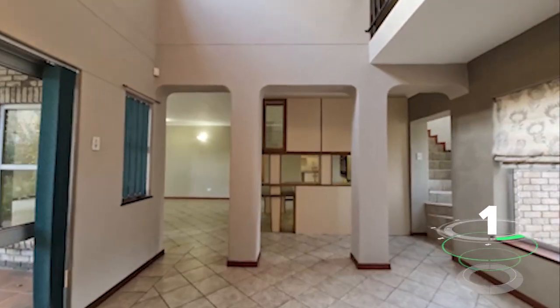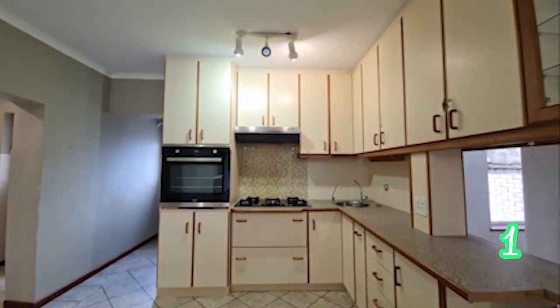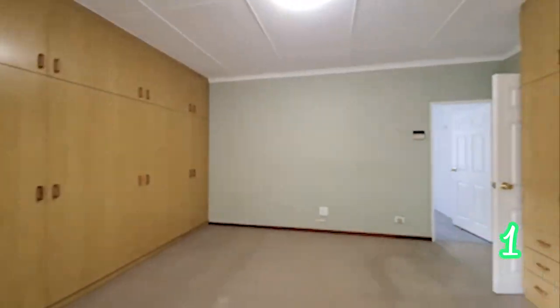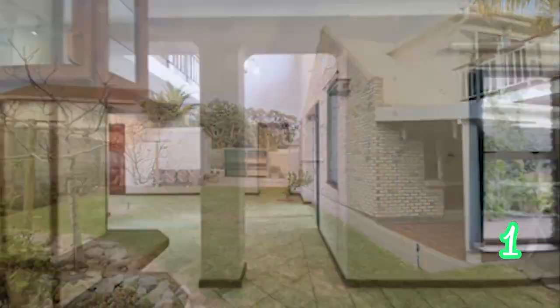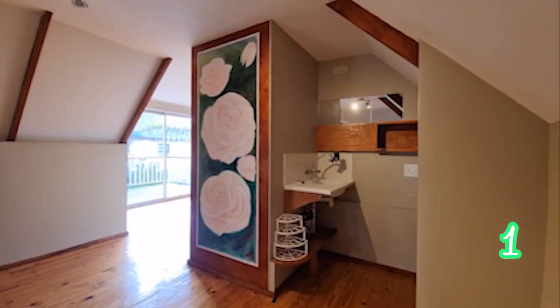The first house is in Myburgh Park. Absolutely gorgeous, massive family home, perfect for the large family. The rooms have ample space, ample cupboard space. And of course, the balcony downstairs and upstairs, gorgeous for those views and those hot summer days when we're entertaining friends and family.